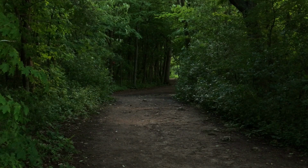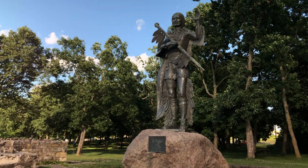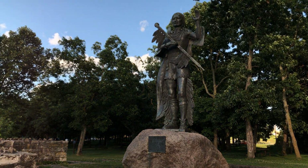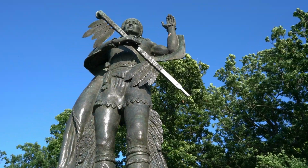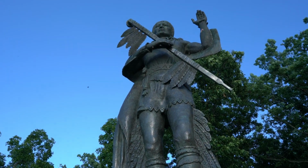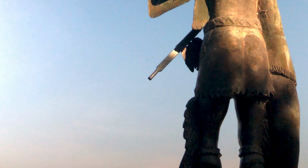The end, or beginning, depending on where you start, of the Red Bird Trail brings you to the statue of Red Bird himself, chief of the Winnebago tribe from 1778 to 1828. His legacy involves fighting back against the Americans encroaching on native lands for lead mining. He did this by leading the Winnebago War in 1827. His statue overlooks Lake Winnebago below.